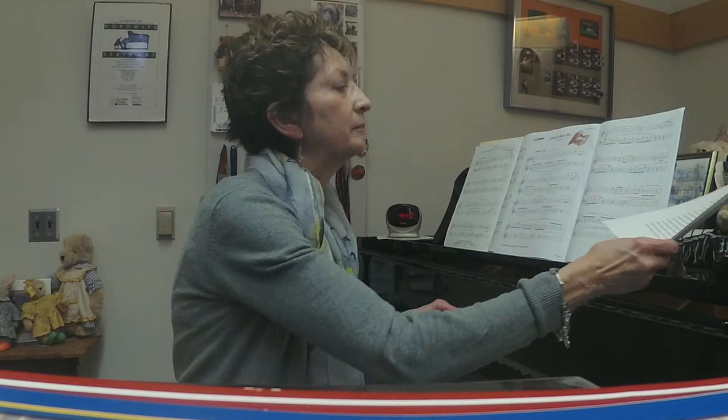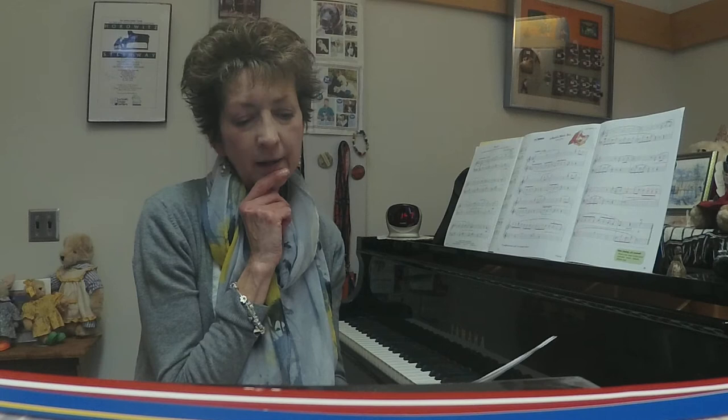Then I want to prepare their ears by playing the chord progression for measures 1 to 4 blocked. I will reference that I am playing in 4/4 time, and I will also count as I play. Novel idea. 1, 2, 3, 4.